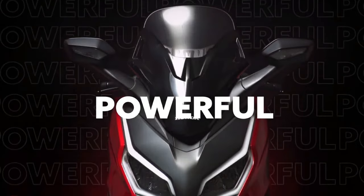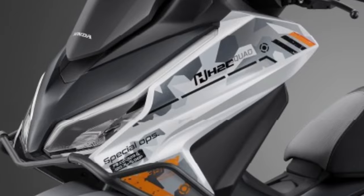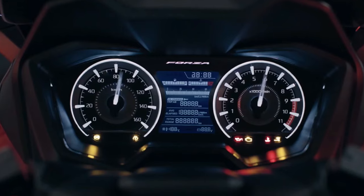As a premium midsize scooter, the Forza caters to riders seeking a sophisticated and versatile vehicle for both urban commuting and longer journeys.